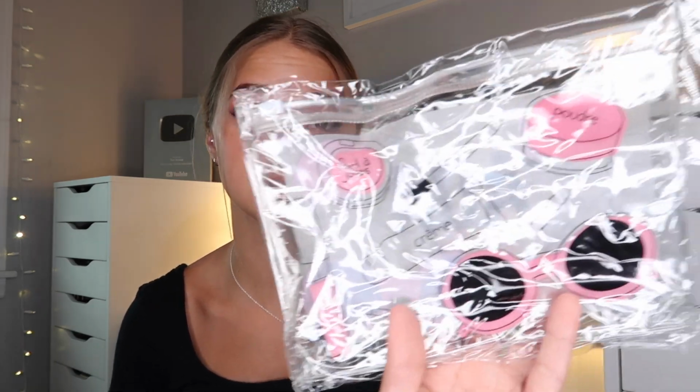But I tried to order this and it was out of stock, and all the other ones were out of stock, and I don't remember getting this one this time, but it must have been in stock and I must have ordered it. So cute.